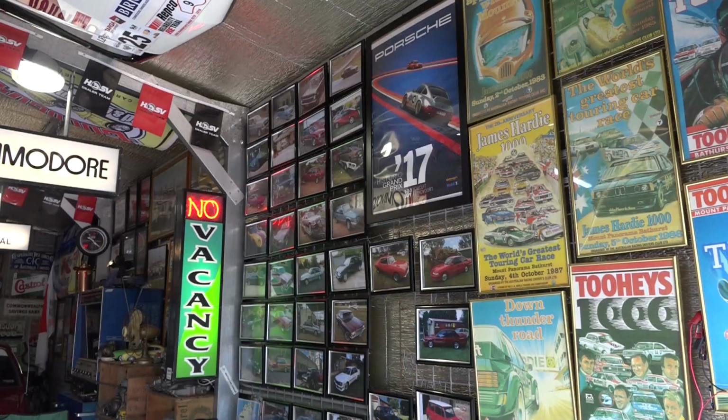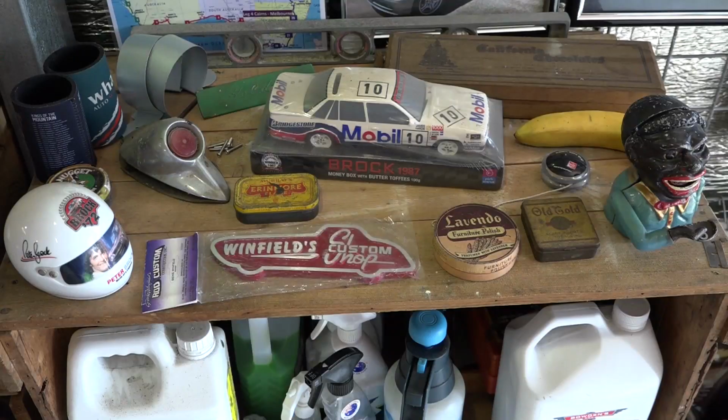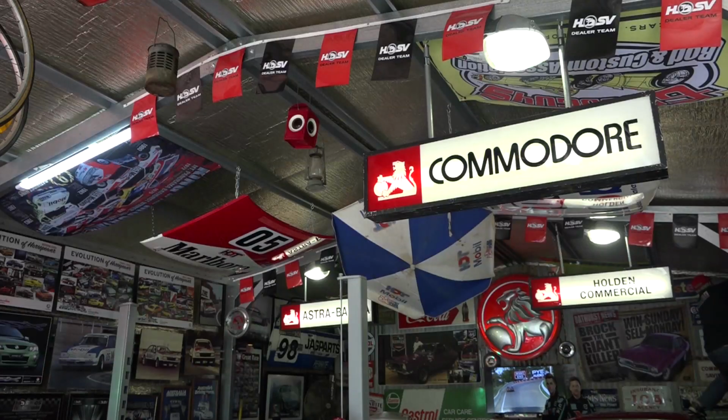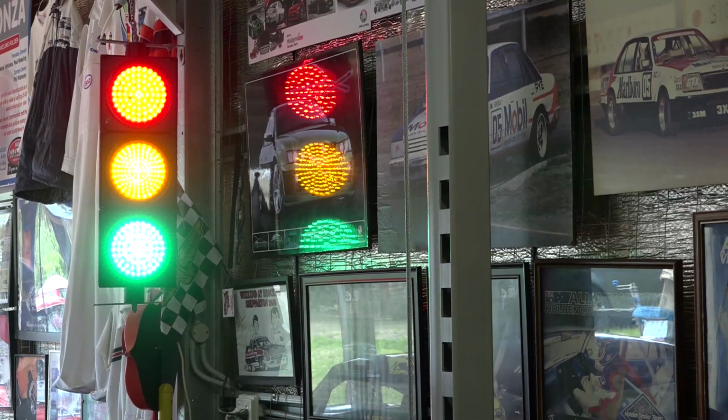Absolutely. And this is your zone, right? This is where you like to come. I do. Yep, it's a sanctuary. Yeah. And you've got such a variance in here as well. Yeah, look, there's a lot of different stuff, and it's plenty to look at, and there's always a new discovery.